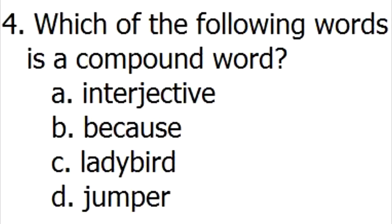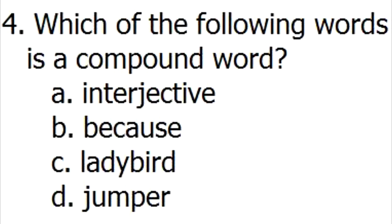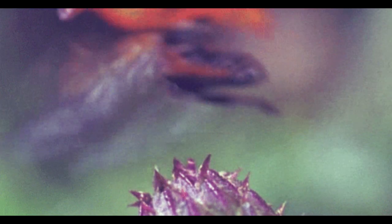Four. Which of the following words is a compound word? A. Interjective. B. Because. C. Ladybird. Or letter D. Jumper. If your answer is C. Ladybird, then you are correct. By the way, a ladybird is a type of ladybug.